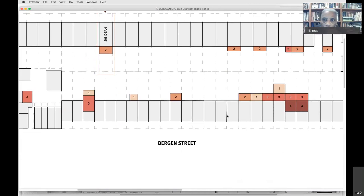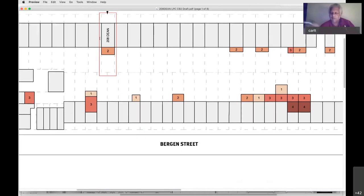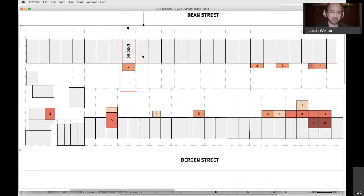Could you put your cursor over your building again? Sorry, it's this one here at 208 18th Street. If you can see that. Oh, I see the one with the okay. And the red is your proposed extension. That's correct, at two stories. Okay. So this is that stucco three-story addition that's on Bergen Street.